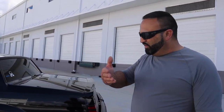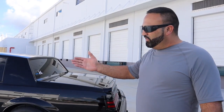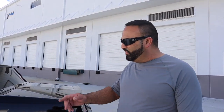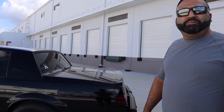Gotcha. Another thing I was telling you is that they also added side fender gills to vent the heat out of the engine. They were upgraded with 16-inch wheels, fitted with 245s in the front and 255s in the rear, with exterior louvers installed on all four corners. Wow. That's a lot of stuff that they did on the GNX.